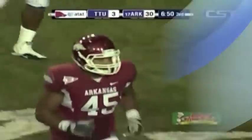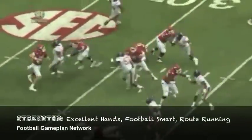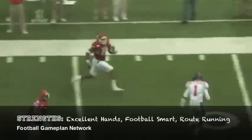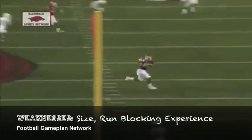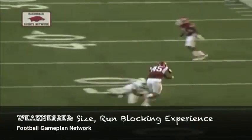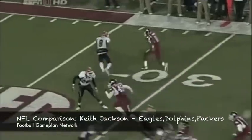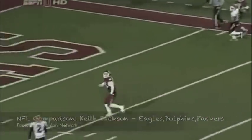DJ Williams is an impressive athlete that comes out of Arkansas. Was a dynamite playmaker for the Razorbacks, and a lot of people want to look at his size and say he's too small to play tight end, but I look at what he's done on the field in his production. He's a guy that always gets open, has tremendous athleticism, very agile, catches the football with his hands, and when he's asked to block, he's a very willing blocker, a guy that reminds me a lot of Keith Jackson that used to play for the Eagles, Dolphins, and Packers back in the day.